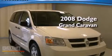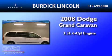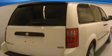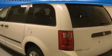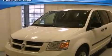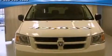This is a 2008 Dodge Grand Caravan. It has a 3.3-liter six-cylinder engine and a four-speed automatic transmission. All of the following features are included: a low tire pressure indicator, traction control and stability control systems, full power accessories, a CD player, a rear spoiler, privacy glass, an anti-lock braking system, side curtain airbags, and this vehicle has fewer than 43,000 miles on the odometer.